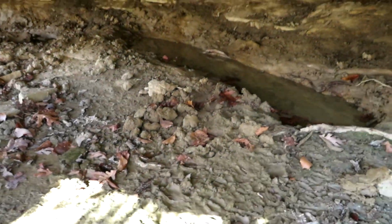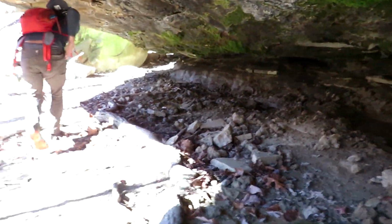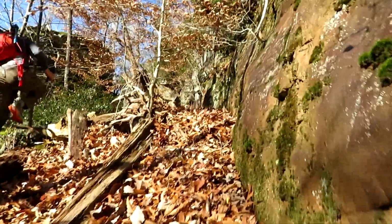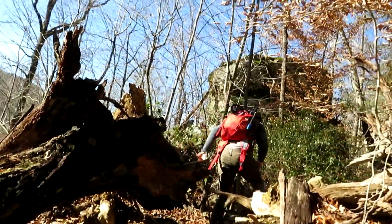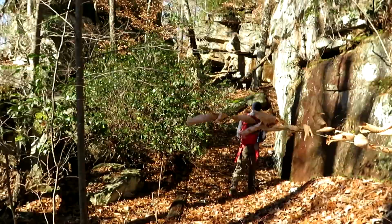Some tracks of some type in here for sure. Pig. The pig wallows. Oh, okay. Oh, yes, that bigger one here. Looks like there's some smaller, like raccoon and stuff too. Yeah. This interesting area.